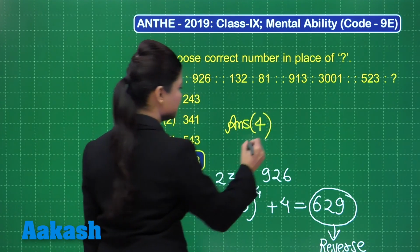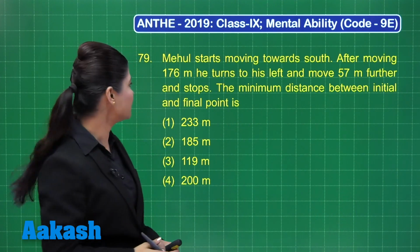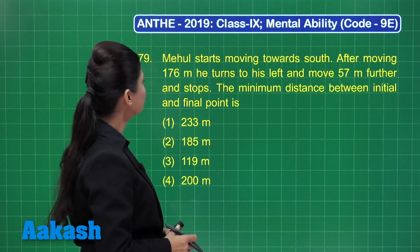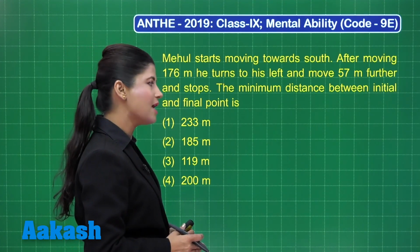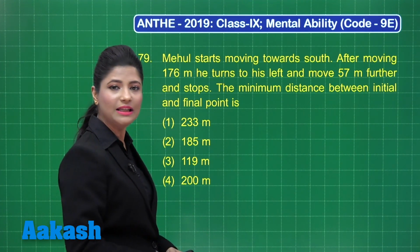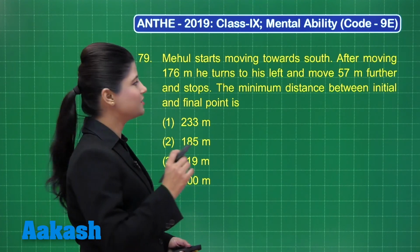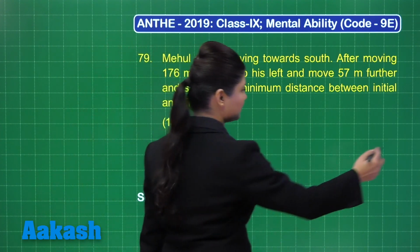I hope you understood this question. Now let's proceed to our next question. Here I have this question which states, Mehul starts moving towards south after moving 176 meter. He turns to his left and moves 57 meter further and stops. The minimum distance between the initial and final point is, out of these 4 options. So this is a very interesting question related to direction. Let's try to obtain an answer to that.